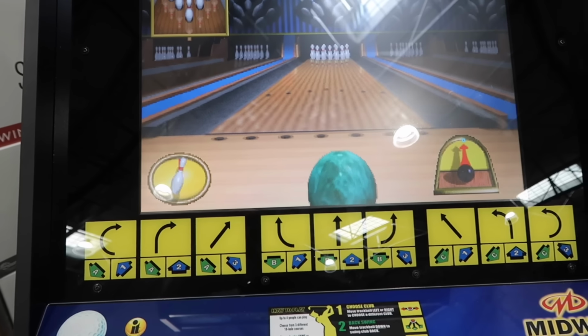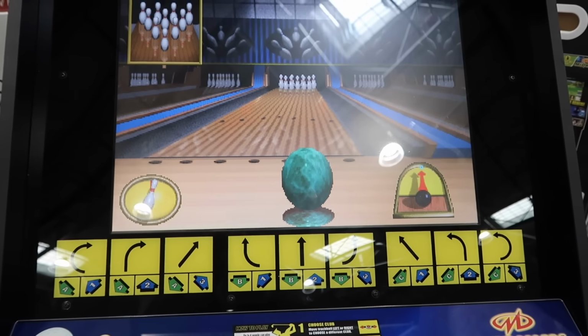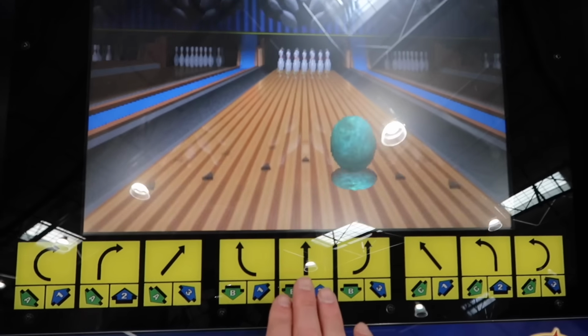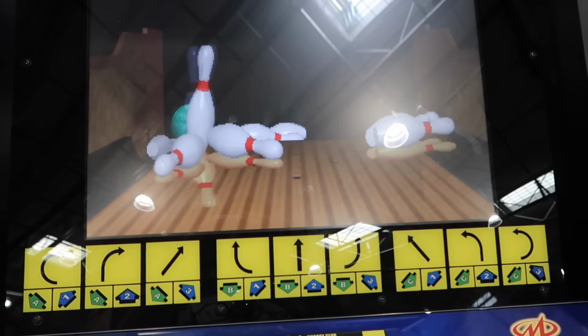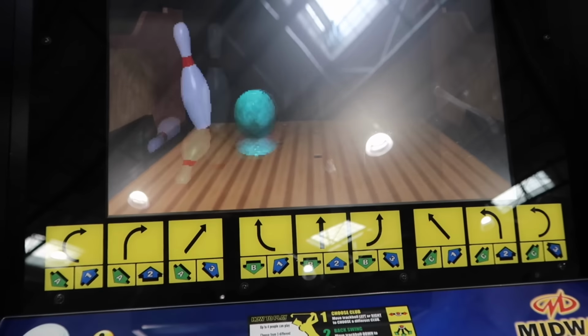The trackball feels good. There's no step here. This is the year. Michael B said this the other night. This is the year of Golden Tee. Thought I had it. It's pretty good.